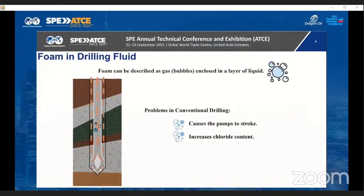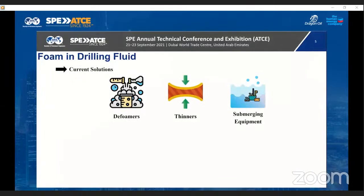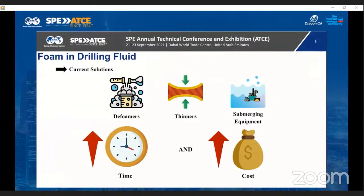In conventional drilling, these foams can cause problems such as strokes to the pump due to the diffusion of foam during pumping, and it can also increase the chloride content of the drilling fluid, which drilling engineers want to avoid. The most common solutions to solve these problems are chemical additives such as defoamers and thinners, and also a mechanical solution by submerging the equipment underwater to prevent the foam from diffusing. However, all of these methods require additional steps during operations, which increases the time and overall costs.